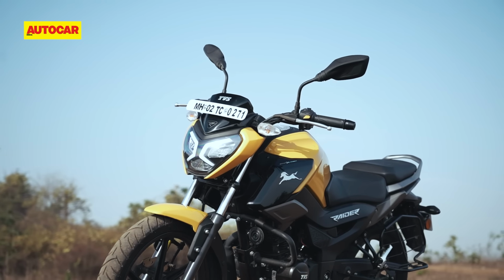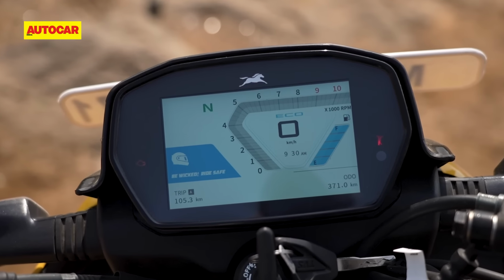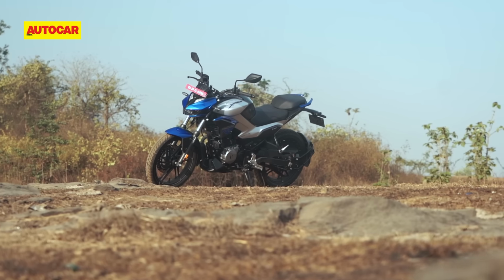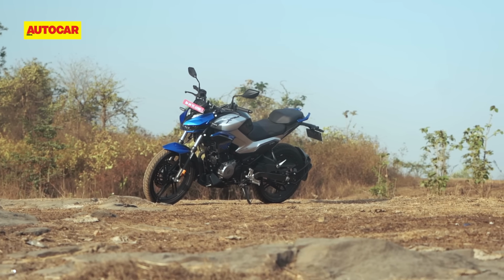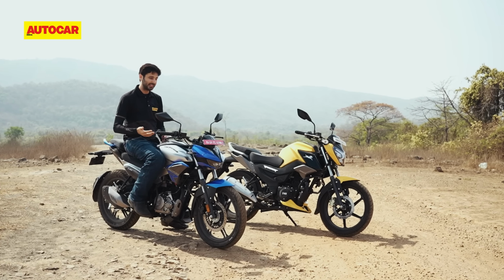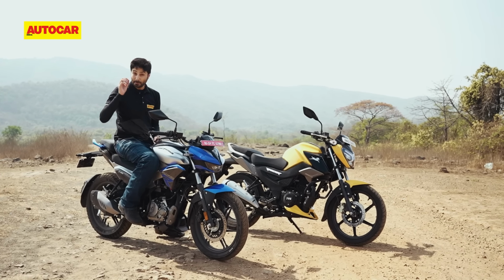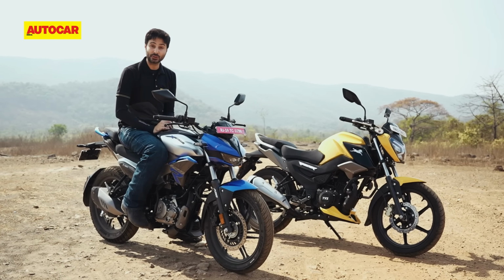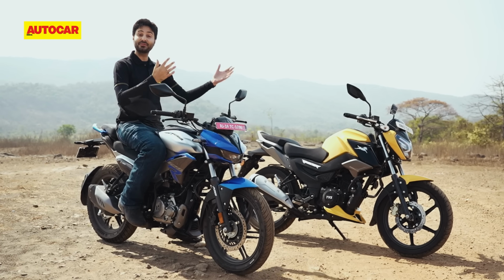On the TVS, you get to look at that expensive looking display, while on the Hero, the muscular fuel tank and the big side shrouds make you feel like you're on a bigger motorcycle. So that's sorted then. You won't feel like you're on a bare bones budget machine with either of these 2 bikes. But at the end of the day, these are still commuters and they need to excel at that job. And once again, both of them do really well.